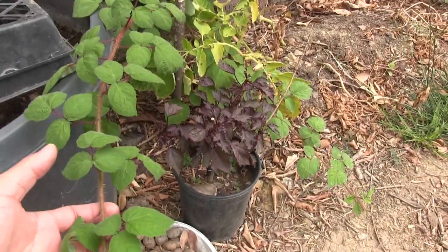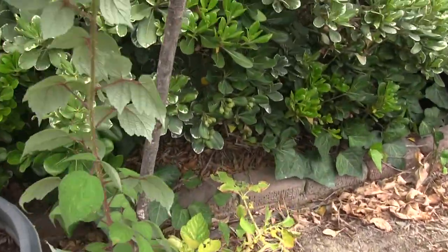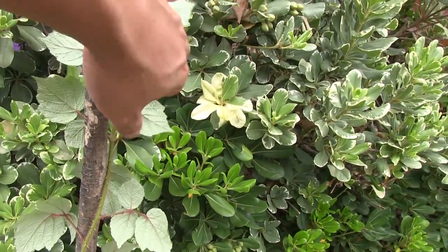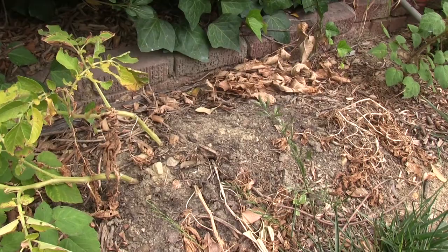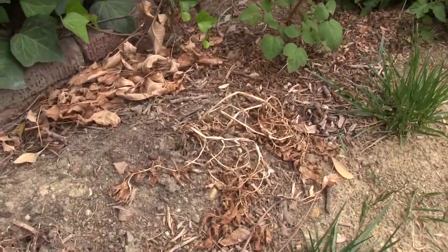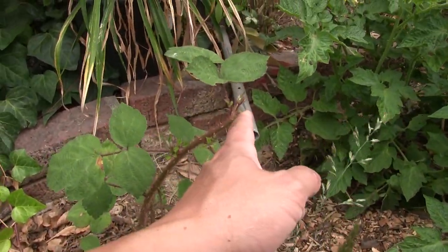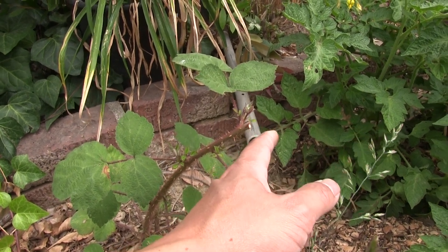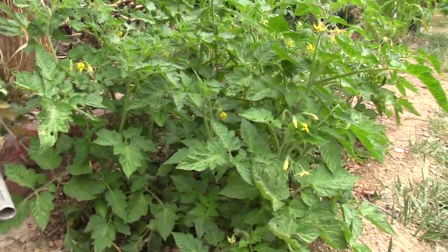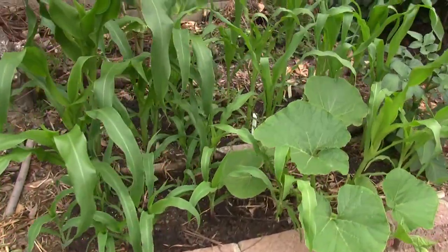This is a Latham red raspberry, and I've been trying to train it onto this stick here, but it keeps coming loose. So maybe it's not tall enough, long enough yet. Some russet potatoes that are ready to harvest, so we'll dig them out in a couple days. Heritage raspberry. We had a yard work mishap, and it broke off. Some more Italian Romas. And then our corn patch.